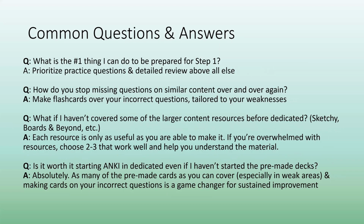So what is the number one thing you can do to be prepared for Step 1? I would say prioritizing practice questions and detailed review above all else. I think if you do that and are constantly learning and then using a resource to space out that learning so that in a week you don't forget that concept, I think if you do that systematically over a period of time, you'll be hard pressed to not succeed that way.